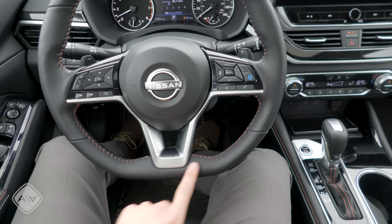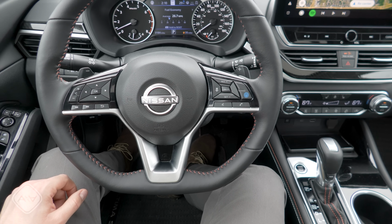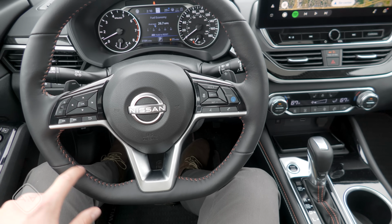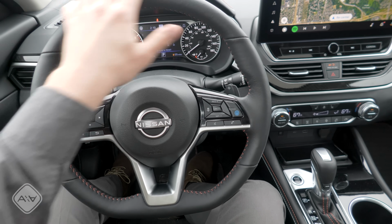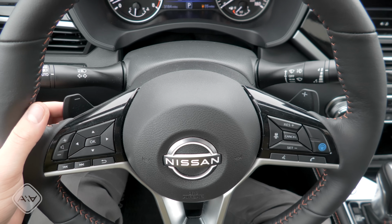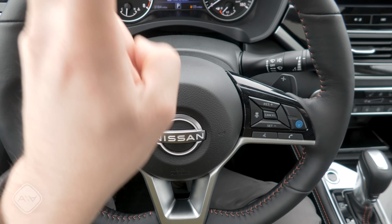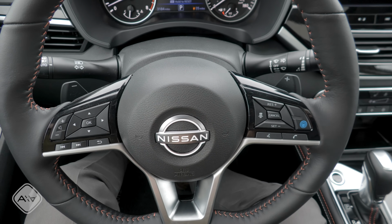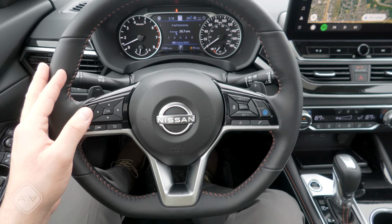And this is a flat bottom steering wheel, which of course goes along with the SR's sporty pretense. And there's still some orange accented stitching right there. So this is a really nice steering wheel. It's also a really, really nice size. It's not too big and not too small. There are also paddle shifters, so if you want to shift that continuously variable transmission, you can do that here, and they actually respond pretty quickly to your input, so that's a nice surprise.